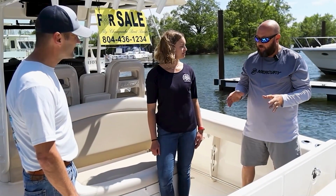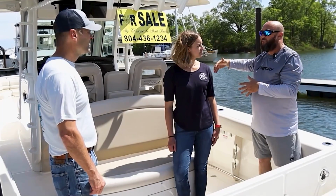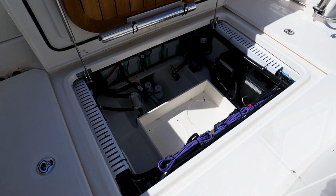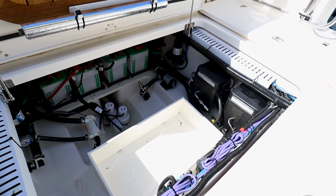Real quick about this little area right here, because of the way a Boston Whaler is constructed, we don't have a conventional bilge system that runs the full length of the boat. Meaning we don't have a lot of openings in the floor to mount a pump here, put this pump over here. So this is our equipment room. So everything that it takes to run this boat is right here. Is that because of the foam? Because of the foam injection.